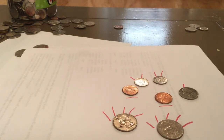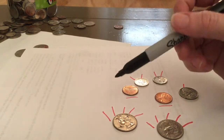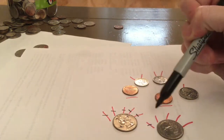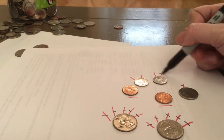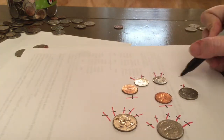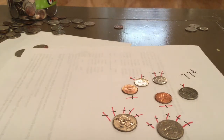And now we're going to count by 5s until we finish counting all of our lines. I like to make a little mark after I've used the line so that I know that it's already been counted and I don't count it twice. So 5, 10, 15, 20, 25, 30, 35, 40, 45, 50, 55, 60, 65, 70, 75, and then I have 76, 77 cents. So I got the same answer, just a different way of doing it.